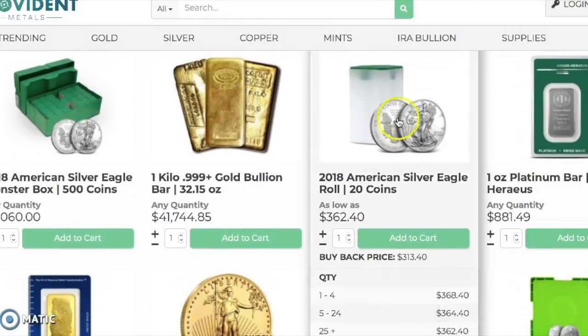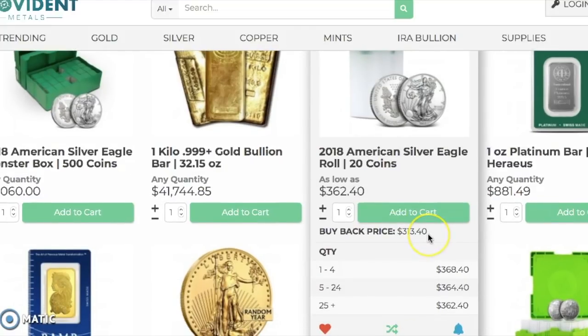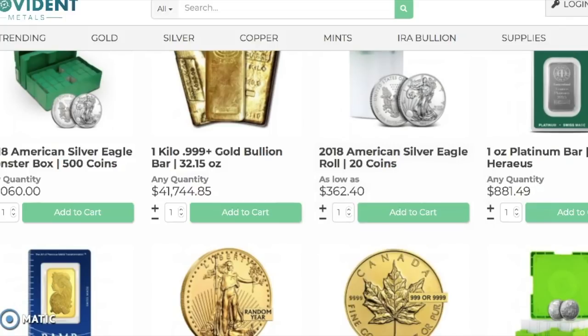And again, people are finding remarkable deals on Eagles, mostly on eBay, a dollar over spot and such, using eBay bucks. But nonetheless, if you had a tube, you could sell these back at $313 for 20. Again, let's do that math.